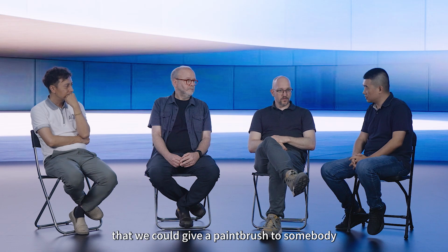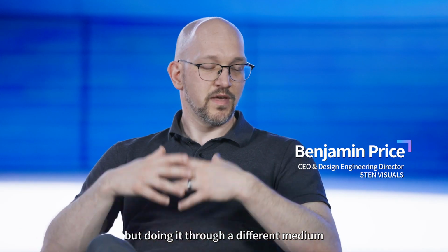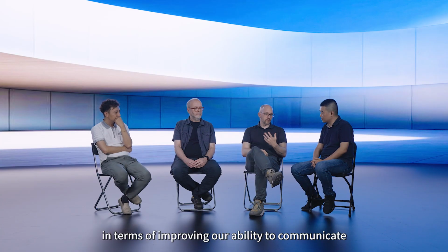The idea that we could give a paintbrush to somebody who might not necessarily be able to have access to it, but doing it through a different medium, they might be able to tell an interesting story and something that might have a great impact on people. So I think it does have a lot of value in terms of improving our ability to communicate.